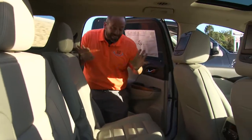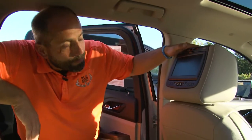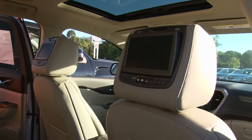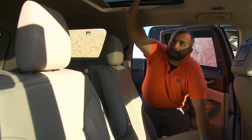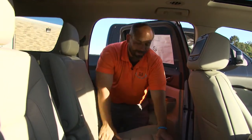Now this one here has the DVD package. Check it out. So if you've got a bunch of kids, they're gonna be able to be very well entertained. They're in the back of both of these headrests, so they're gonna be able to be seen even from the third row. It also has the huge skylight, so over your second row, they've got the opening up here with the shade, so they can close it off. But my kids love looking up through the moonroof in our minivan, so this would be extremely fun for them.